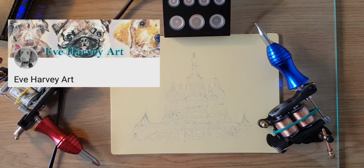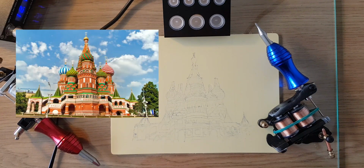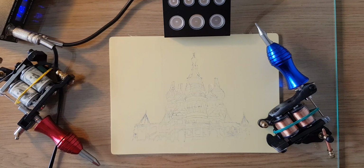So today's artwork that has been picked by Eve is Saint Basil's Cathedral in Moscow. Now this is a 16th century building. This was asked to be built by Ivan the Terrible. So there's a lot of history behind this building, a lot of architecture, a lot of design. An amazing thing to see in real life. Please stay tuned for the rest of the building series. And as you can see, today's video is going to be a tattoo of this building. So please enjoy.